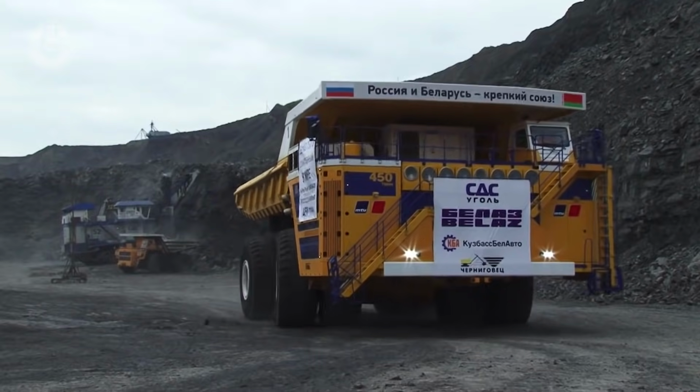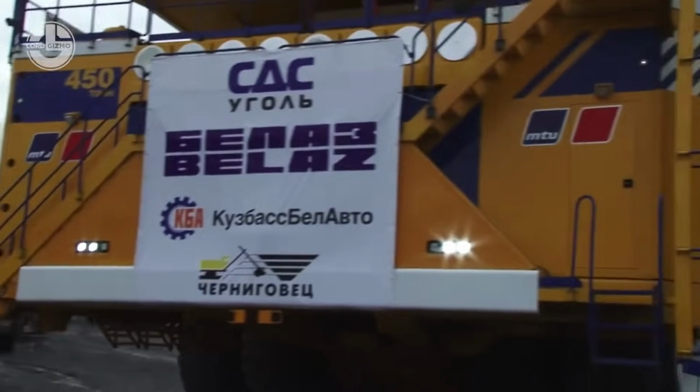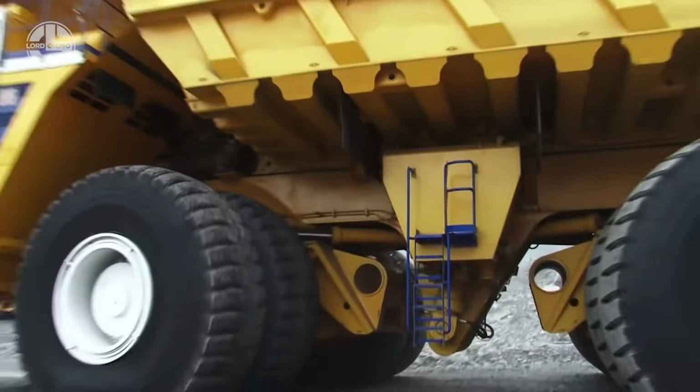Belaz trucks contain a conventional suspension for the front and rear wheels. Cylinders are pneumo-hydraulic, with inbuilt hydraulic dampers, 2 cylinders on the front axle and the rear axle.